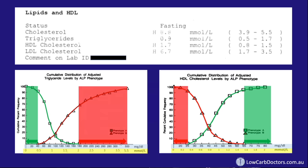But have a look at his HDL, 1.7, clearly in the green zone. I didn't need to do any further testing on him. I wasn't worried about his cholesterol levels. Even without doing a subfraction, I was confident that he was pattern A.